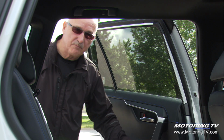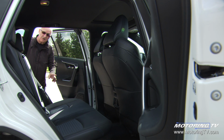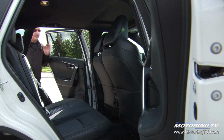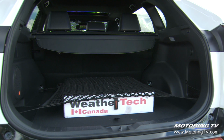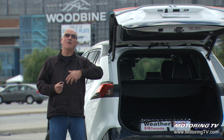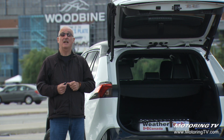Now, there is a ton of backseat space in this RAV4. There's plenty of room for 2 adults and a third if it's actually needed. Now, when you move further back, this thing has got yet more space. There's 1,060 litres with the seats upright, and if you fold the whole lot down, that grows to 1,976 litres.